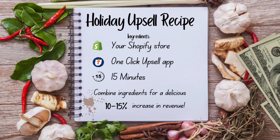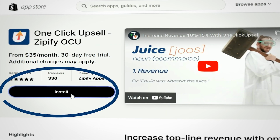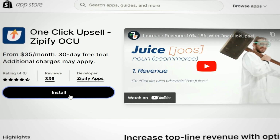End the year on a high note by making extra revenue this holiday season, starting right now. Just download the One-Click Upsell app if you haven't already, and click on Ezra's Black Friday upsell recipe to launch your own holiday upsell funnel in time for Christmas.